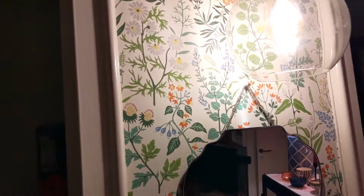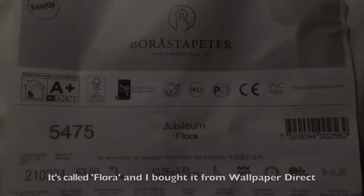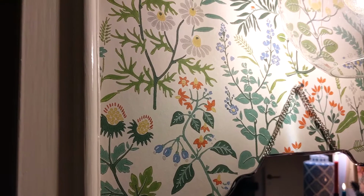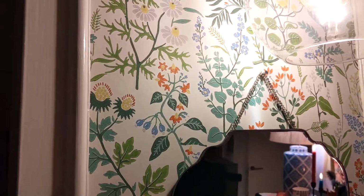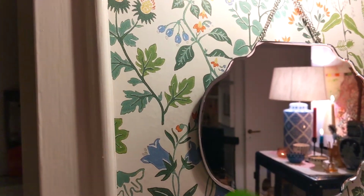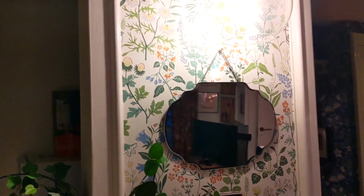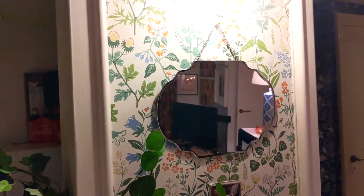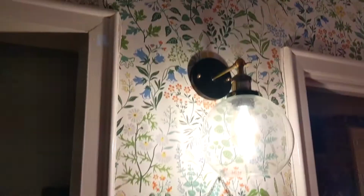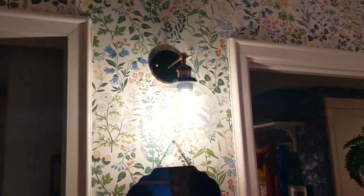The wallpaper is, I can't remember the name of it, but it's by Barasta Peter. I actually had 5 faulty rolls of wallpaper, and what happened was there was a tiny little bit missing of the actual print, so that when I came to join the seams, no matter how I did it, they wouldn't meet, because a bit of the printed pattern was missing. They seem to have cut the rolls too soon, if you see what I mean. So after a bit of faffing around, I got a refund for all of the wallpaper, so that's great.